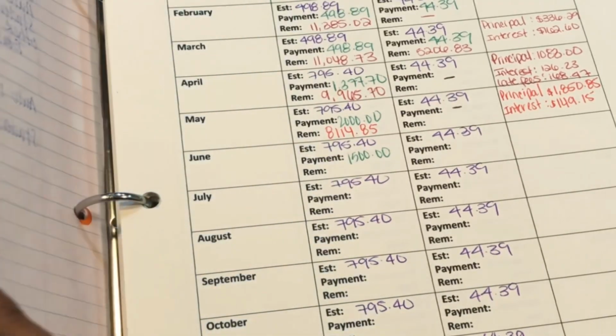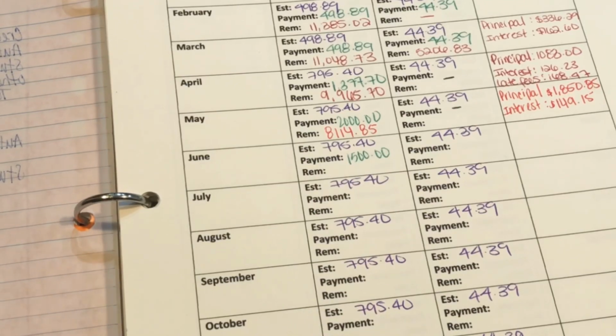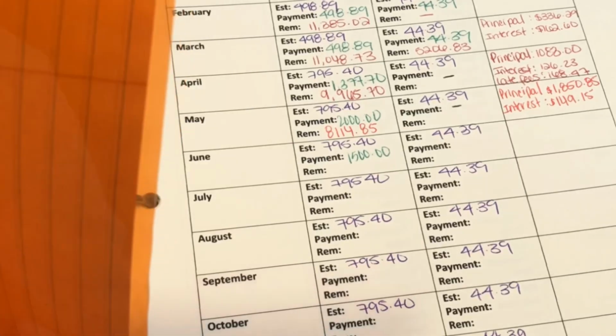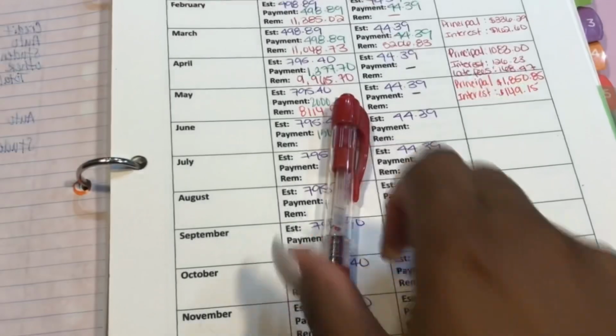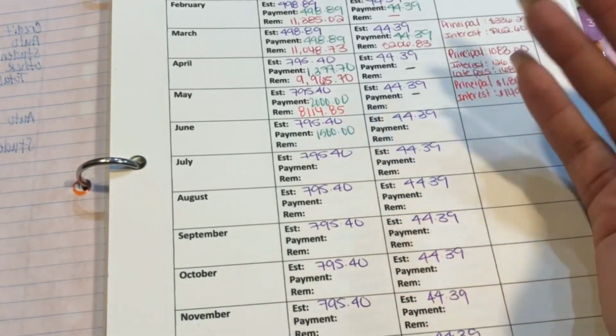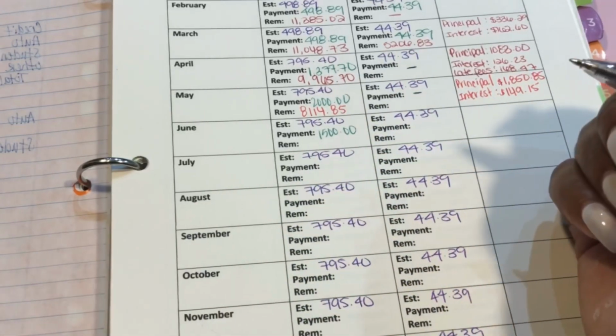Hold on, y'all. I gotta go figure out where I wrote my estimate. I actually don't know what my estimate is at. Give me a second, let me go find it. All right, y'all, I'm sorry about that. Yeah, so I figured it out. Sorry, I left it on my phone and that's where the information was, so I had to go find it and then come back.